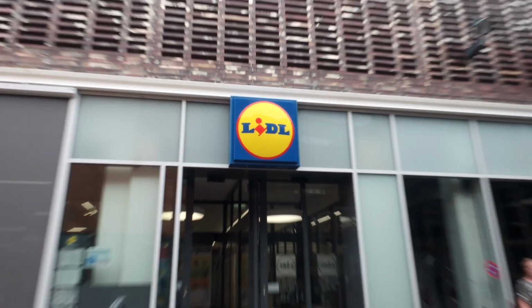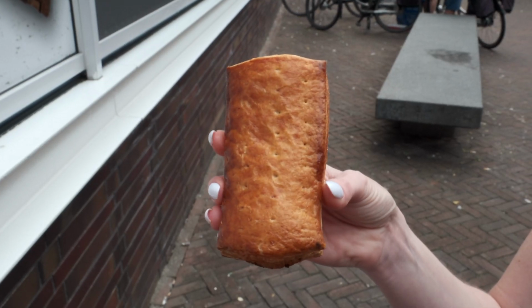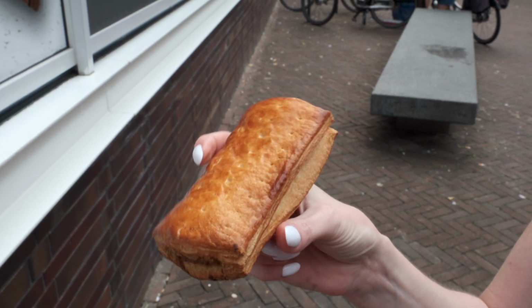And next up is Lidl, which is another German grocery store chain that's popular here too. This one looks very different than the others we've seen so far.